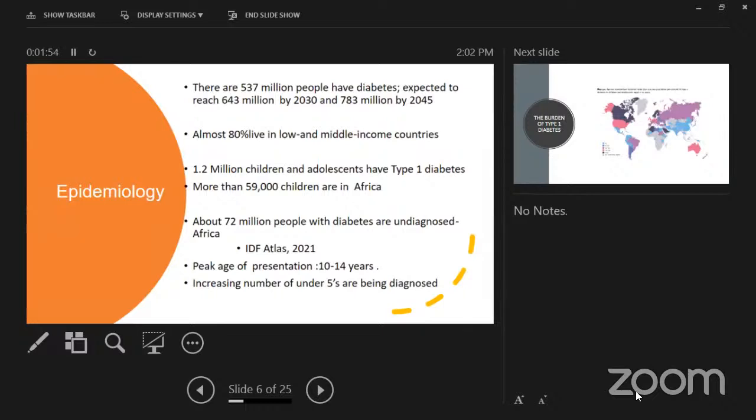And on epidemiology, if you look here, about 72 million people with diabetes are diagnosed in Africa, and that includes children. And there are about 59 thousand children in Africa with type 1 diabetes, but here we're talking about those who are less than 14 years.